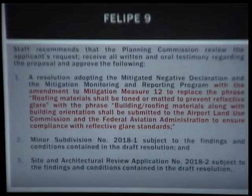With that, staff recommends that the Planning Commission review the applicant's request, receive all written and oral testimony regarding the proposal, and approve the following. 1, a resolution adopting the mitigated negative declaration and mitigation monitoring and reporting program, with the amendment to mitigation measure 12 to replace the phrase, quote, roofing materials should be toned or matted to prevent reflective glare, unquote, with the phrase, quote, building roofing materials along with building orientation shall be submitted to the Airport Land Use Commission and the Federal Aviation Administration to ensure compliance with reflective glare standards, unquote.